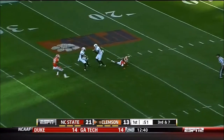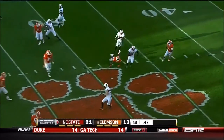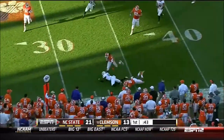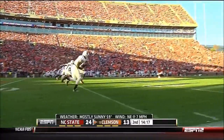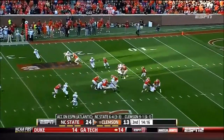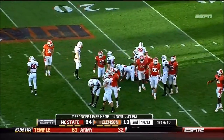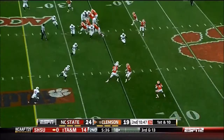Boyd hangs in the pocket. Watkins open, passes underthrown and intercepted. Justin Burris picks it off. Burris, midfield, gets a block. And down to the 30. Watkins running start at the 4. Can't get outside or upfield enough to use the speed. Himself all of a sudden finishing some runs.